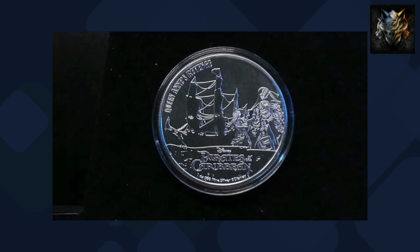I urge you, if you're really interested in this, look for recovery documents and look for things that talk about the ship. This is absolutely an amazing piece. I love the story of the Queen Anne's Revenge.